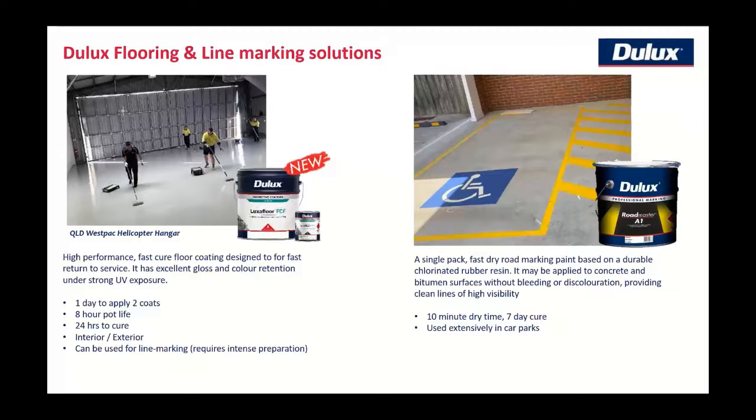So that's for your disability bays. We've seen a lot of click and collect bays being painted recently in Victoria, particularly with the emergence of delivery. I guess the thing to mention with this product is it's probably the most used line marking product in Australia because it's really fast drying and curing. It's a chlorinated rubber resin. You get the high colour visibility. Obviously, because of the wear and tear with car parks, it does need to be reapplied.